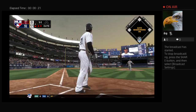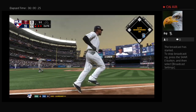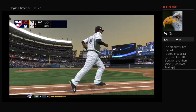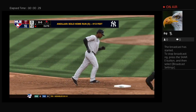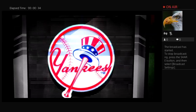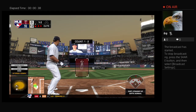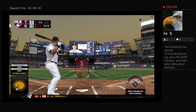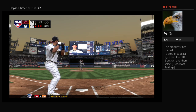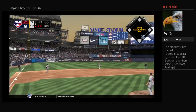Now a ball crushed high in the air, deep to left, way back there, and that one is long gone. And we've seen 4 round trippers from these guys so far. Dan, D-Row, what do you make of all this? D-Row, I don't know what you think, but this is one of those cases where I think the hitters right now, they must be seeing beach balls up there right now.